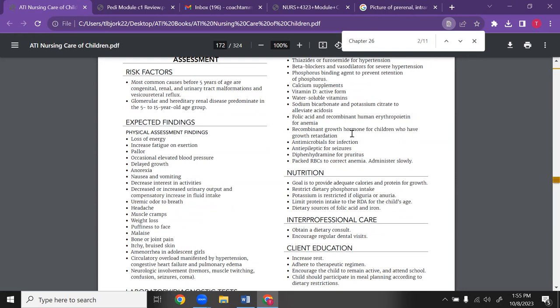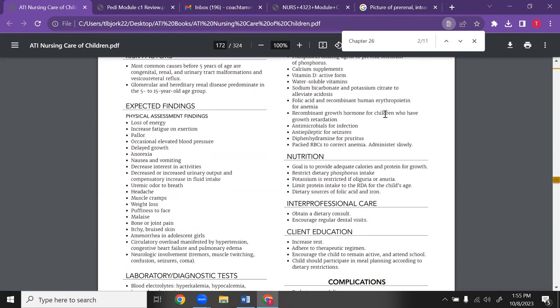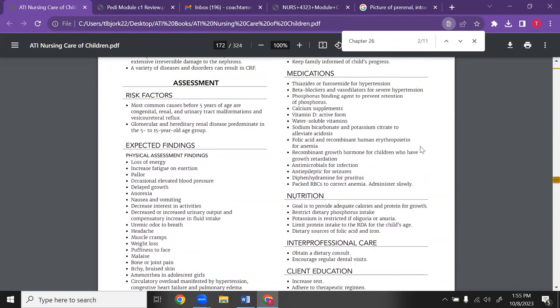And then we may need some recombinant growth hormone. Antimicrobials for infection, antiepileptics for seizures, diphenhydramine for the itching, and then packed red blood cells to correct anemia and administer slowly. This has a lot of corrections here.